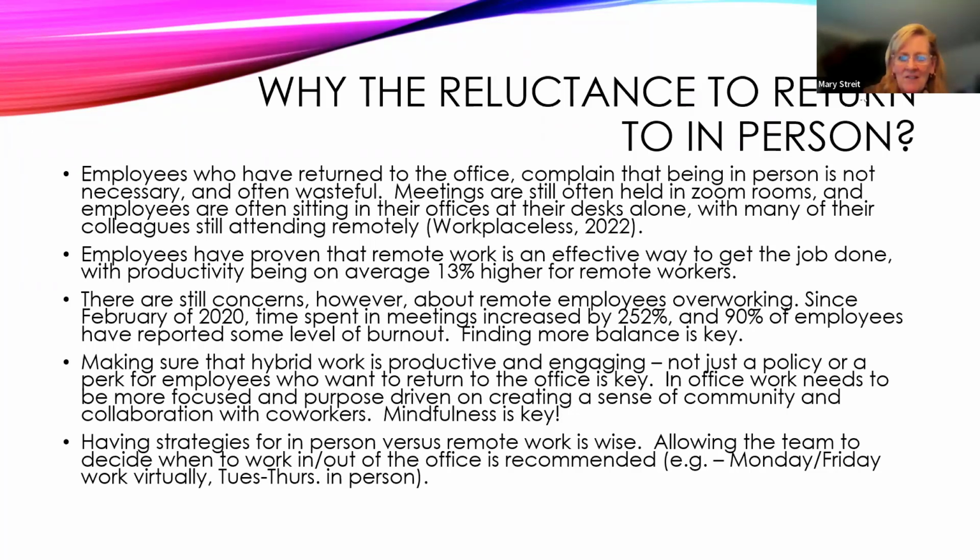It doesn't make sense. So having some kind of productive strategy or mindfulness of how you're going to do it and why you're going to do it that way really makes sense. And I think employees are looking for that much more, especially after being remote 100% for so long. Employees have proven that remote work is an effective way to get the job done, with productivity being on average 13% higher for remote workers.